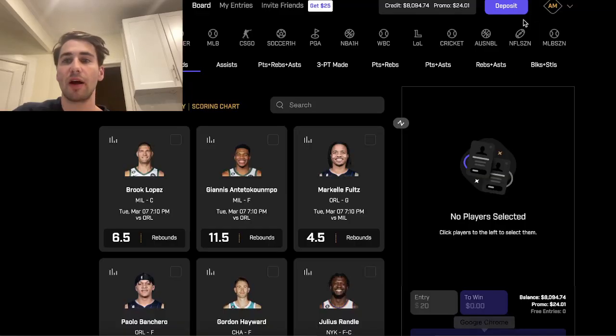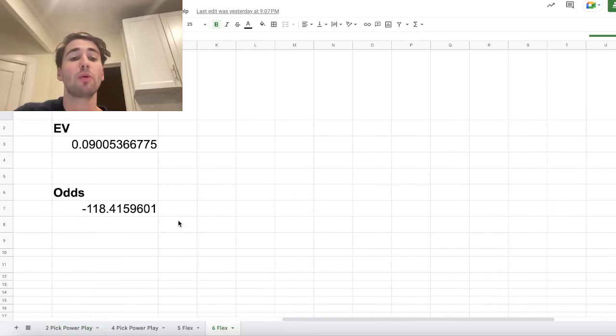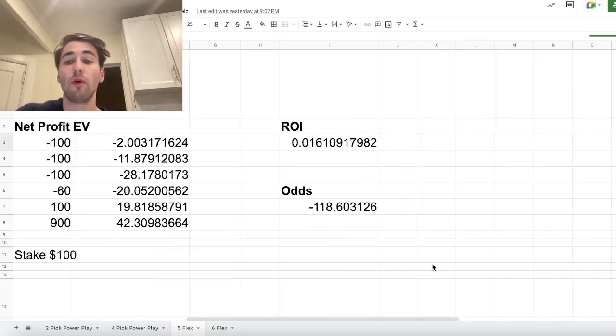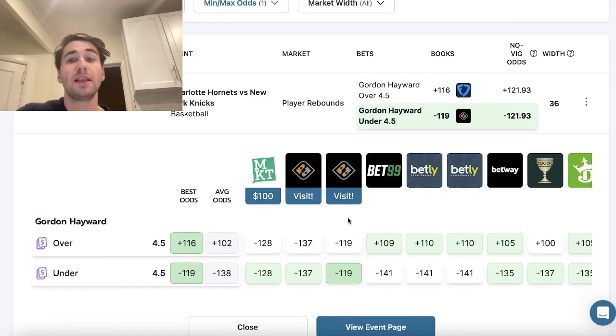We've gone through the math: in a PrizePicks 5-pick flex or a 6-pick flex, we're getting about minus 119 odds. Minus 118.4 for a 6 flex, minus 118.6, so actually a tad worse, for a 5 flex. But typically I'm going with 5 flex because they're so similar, and it's much easier to find 5 profitable picks to include in an entry as opposed to 6. Sometimes finding that 6th one is pretty hard. So typically I'm going with 5 flexes.